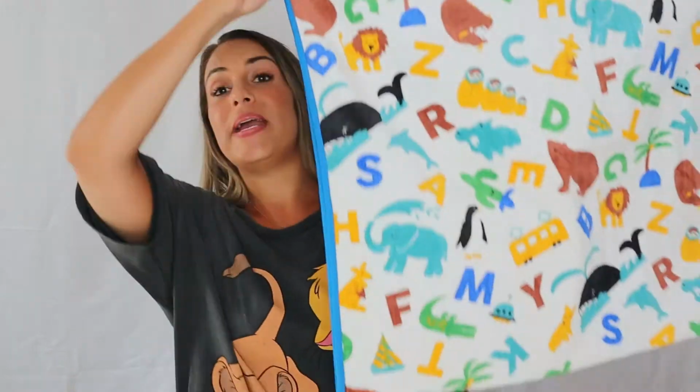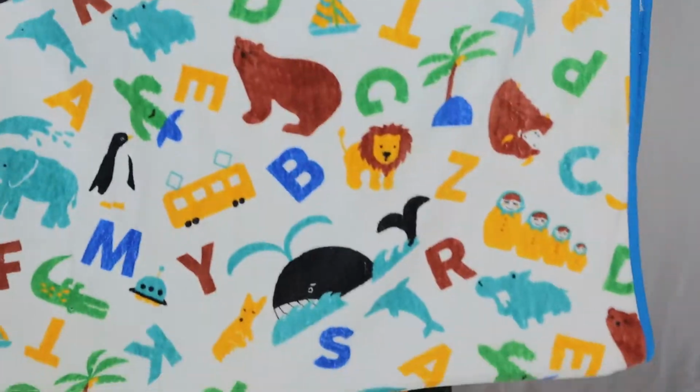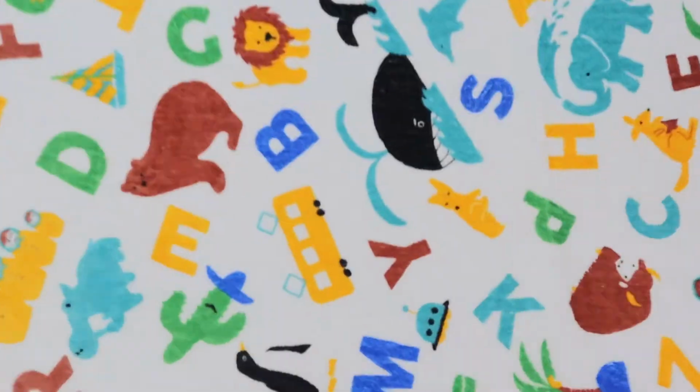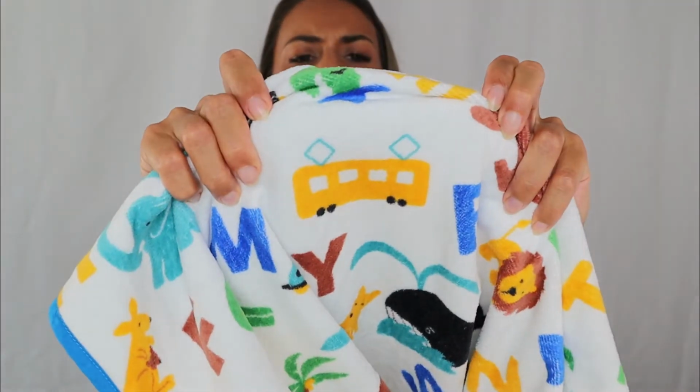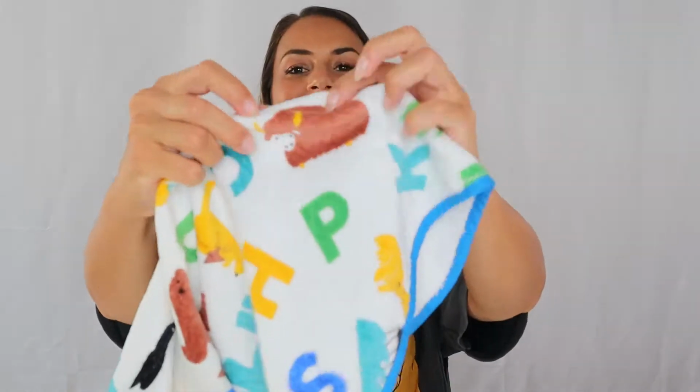Now, another random piece that I found was a baby towel. This is relatively big and super cute. It has letters and animals and palm trees and cactuses with little sombreros. There's a, is that a tram or a bus on it? And oh my God, the bison is so cute.